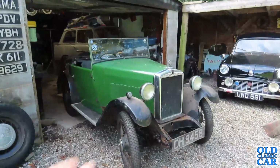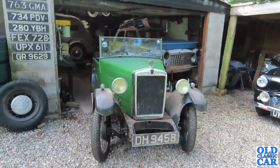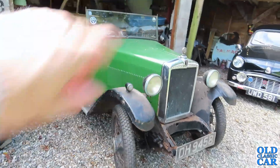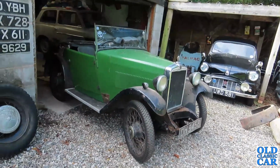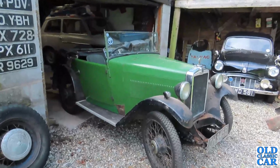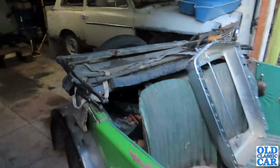So here it is, pretty much all ready to go. You may have noticed I did a video only a couple of months or so ago getting it running after many years of not having run. The difference is now I've put all the front end panels back on because I took the wings and the bonnet off just to make it a little bit easier to work on the front end of the car. But for advertising it made sense to put it all back together so you can see what it is that's up for sale. I've got all the loose bits in the back there.